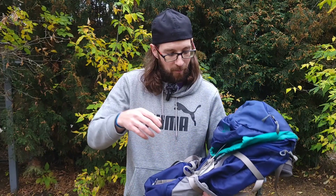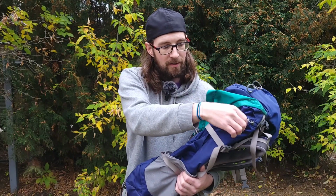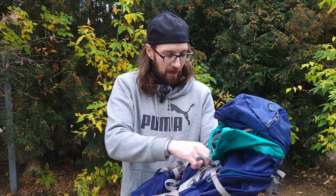So if you've got one of these packs like this one here, with a ton of different zippered pockets and different spots you can stash stuff, if you're using all those pockets, just knowing what's in each pocket and getting yourself a system where you're putting things in the same pocket every time, it's going to help you in the long run. It's going to make you a lot more efficient when you're out there on trail, and you're not going to be wasting time hunting for gear.